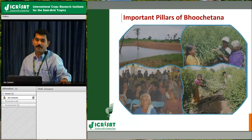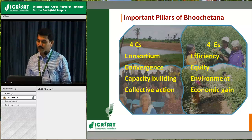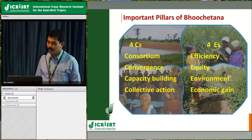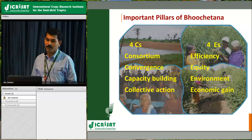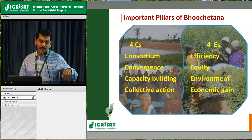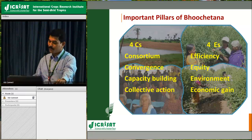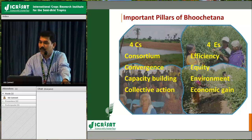So these are the important principles of this Bhoochetana initiative. Basically, these are all easy to remember. When you say 4 C's, 4 E's, you can easily remember what the things are. The principles of this initiative are the 4 C's: consortium, convergence, capacity building, and collective action.